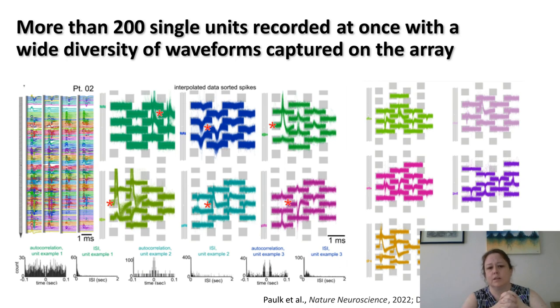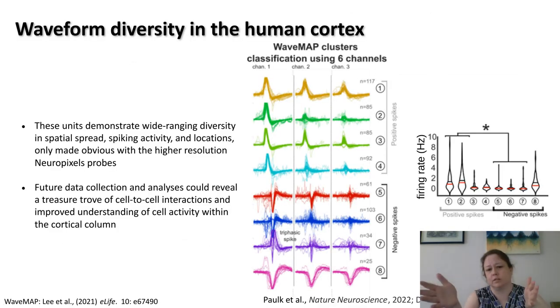In one particular case, we were able to record 202 single cells at once to identify what exactly is going on in different areas of the cortex, along the different layers of the cortex. And this has already uncovered that across the different cases, we're able to observe a wide-ranging diversity of waveforms and shapes, which allows us to have individual cell identity, but also cell-cell interactions that we would not have been able to uncover without this kind of high spatial resolution.